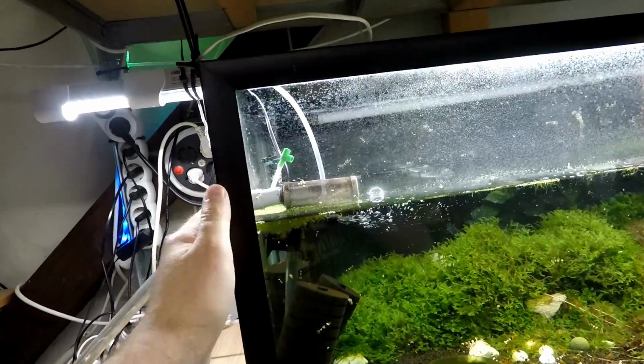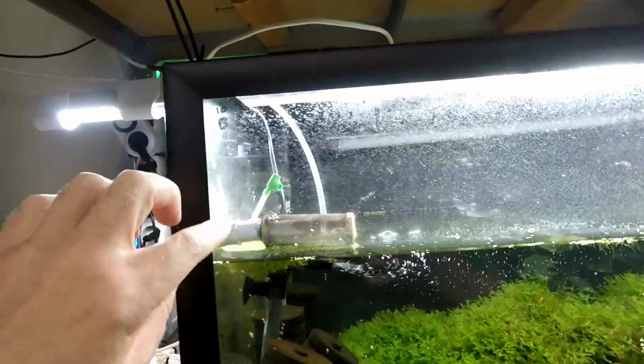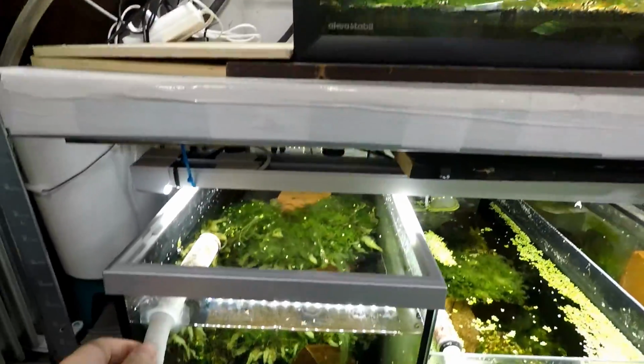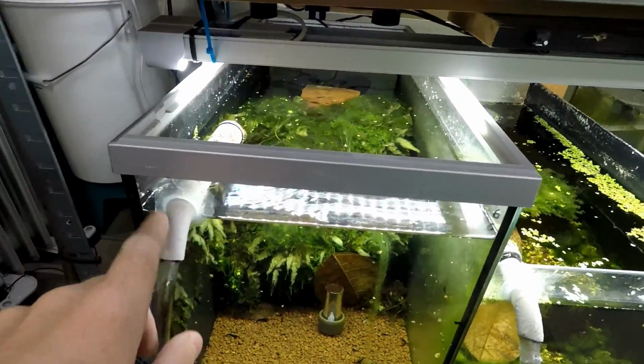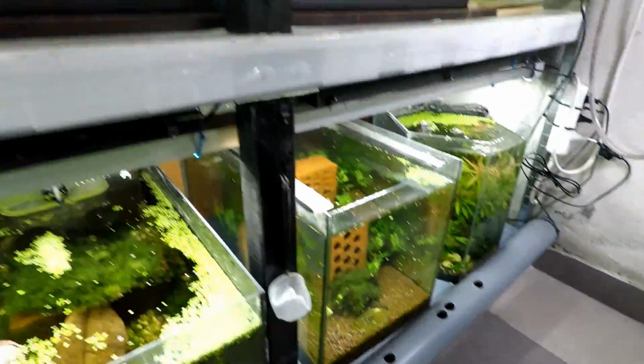I've already paid for little bits of glass to be made, and we're going to silicone glass on the inside. This will also be happening here as well, because I really don't have a need for these anymore. Right, so these will be getting removed. This grey pipe will also be getting removed.